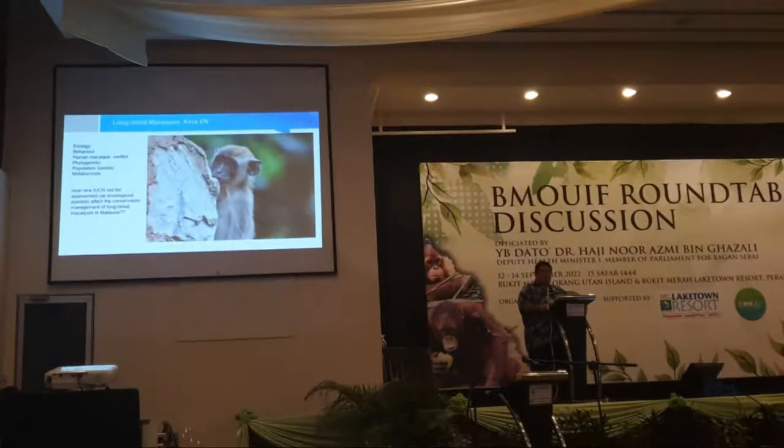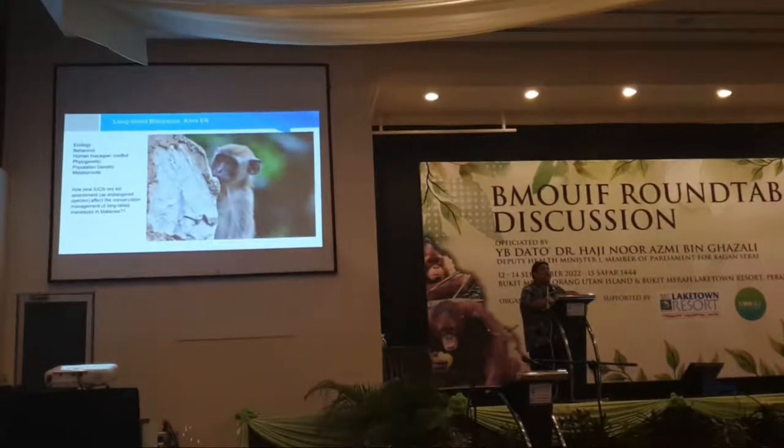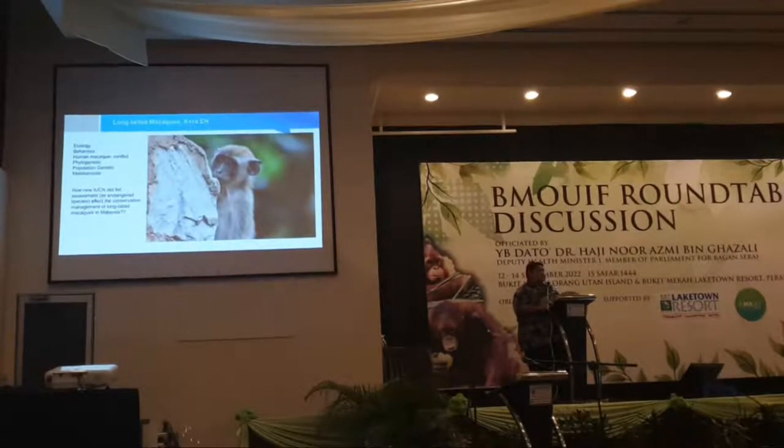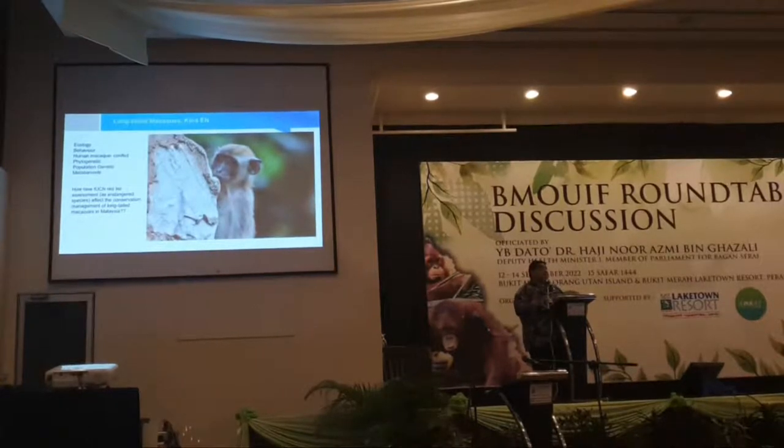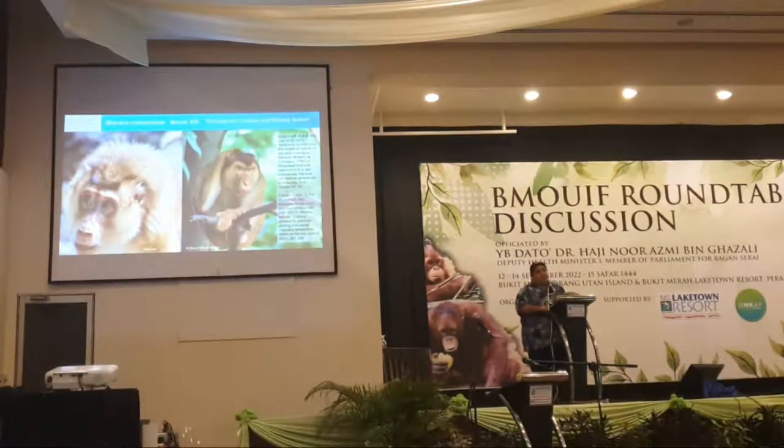Research on long-tailed macaques. We know that this macaque is considered a pest. However, the recent assessment by IUCN has put this species as endangered. So it might have an implication, especially for the Jabatan Perhilitan, Sarawak SFC, and Sarawak Forest Department, because they are listed as endangered. But in Malaysia, we have a lot of these monkeys. Okay, next, the beruk.